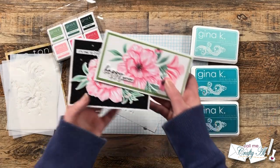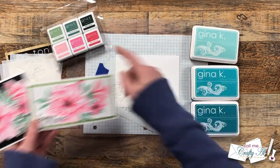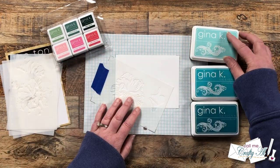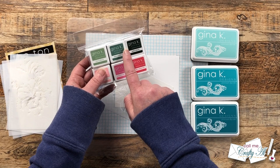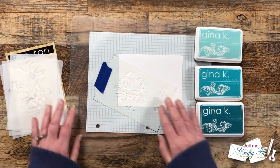Now, the night of Stamp Wars, we did each have to choose a color to do at least one of our flowers with, and since I knew that I already had three Gina K pinks that would go together, I was so glad that I got to choose first because I wasn't sure how long it would take me to figure out three colors that would go together if I couldn't use those.